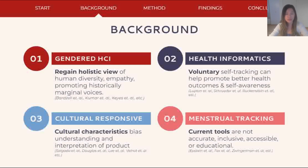So along the same lines, we use the term gendered HCI here in lieu of women's health as a way of acknowledging that not all individuals impacted by menstrual, sexual, and or reproductive health topics identify as women. The second is health informatics. One of the key points is that voluntary self-tracking can help promote better health outcomes and self-awareness.